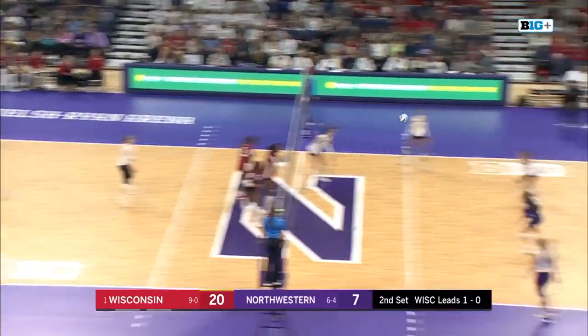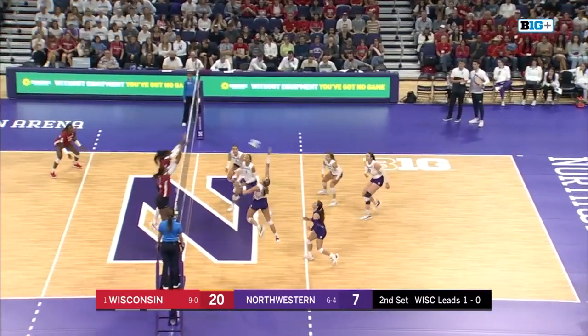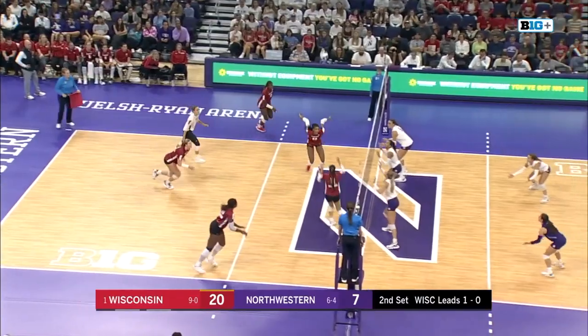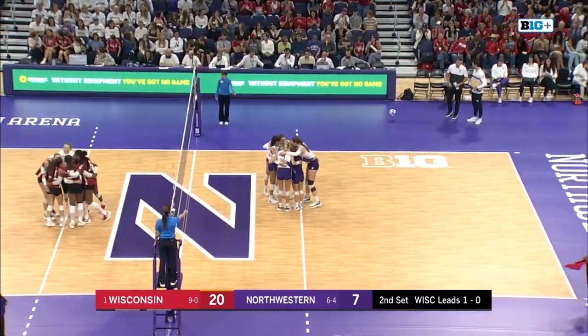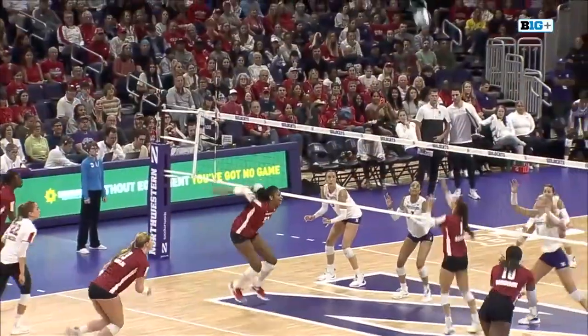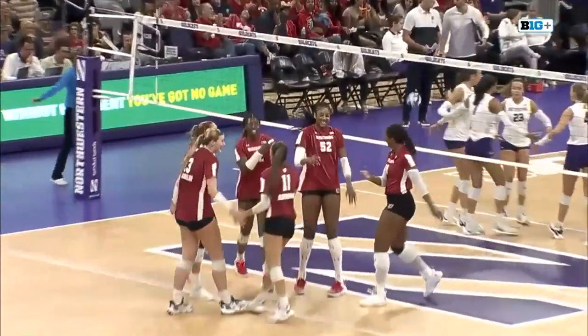A 4-0 run right now. They won the first set 25-18. They lead this 20-7. And Booth makes it 21. From Izzy Ashburn just to touch it up to her middle, and Carter Booth.